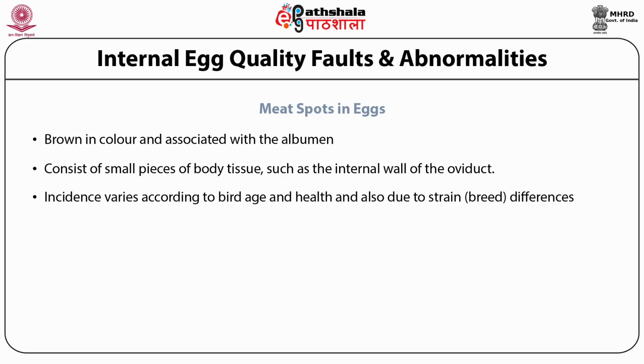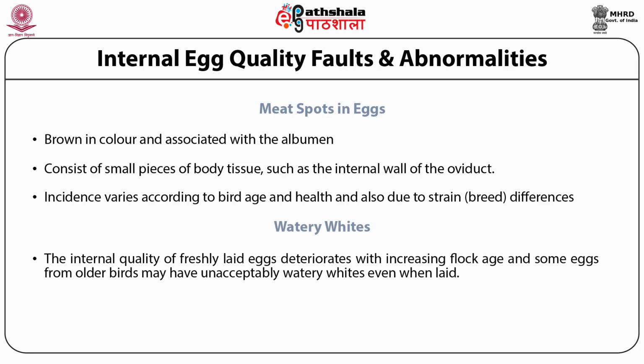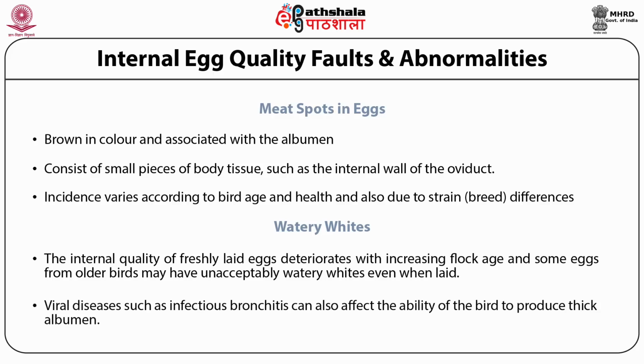The next one is watery whites. The internal quality of freshly laid eggs deteriorates with increasing flock age, and some eggs from older birds may have unacceptably watery whites even when laid. Viral diseases such as infectious bronchitis can also affect the ability of the bird to produce thick albumen.